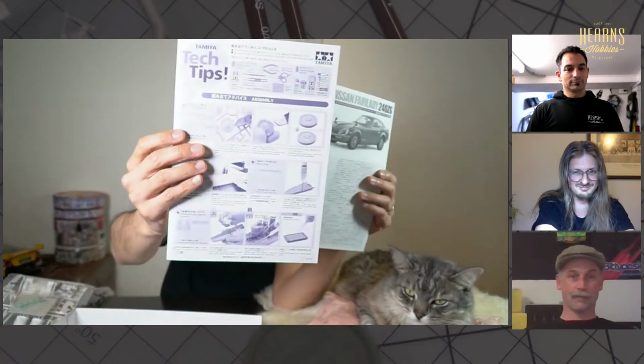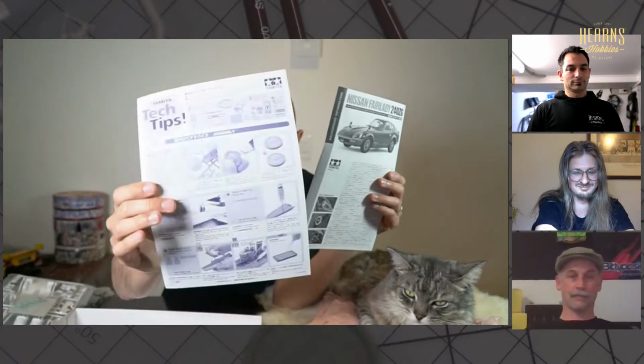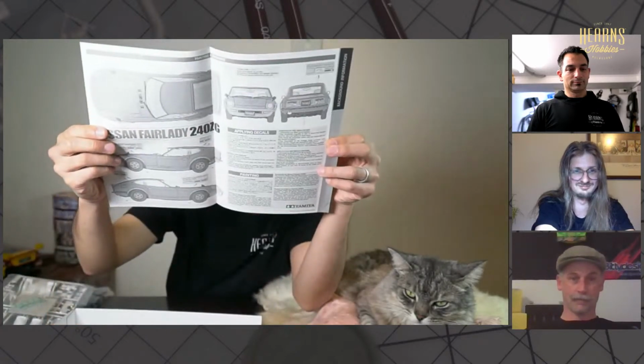And then they all come in these little leaflets now. So you've got something like this, which they put in all their kits. It's a little hints leaflet. And then you've got this one here, which is actually all about the car itself. And then there's a manual, and the manual's quite thick.